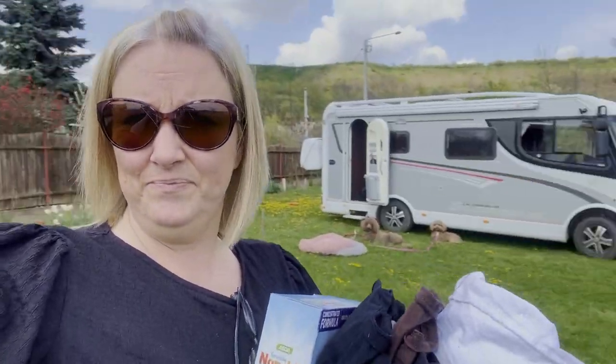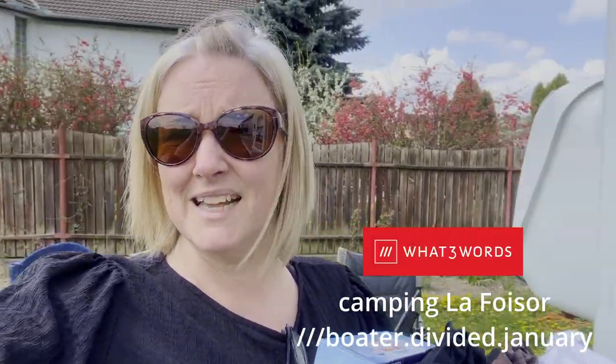So, yeah, it's been a great time. I would highly recommend this site. Like I said, it's actually quite big, as you can see, and there's several toilet boxes, as Paul mentioned. But yeah, this is pretty much what you can expect from a Romanian campsite.